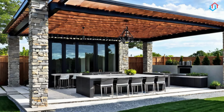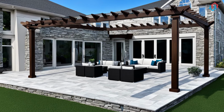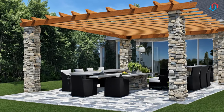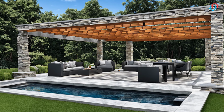Lighting. Incorporate lighting into your pergola design to create a warm and inviting atmosphere. String lights, lanterns, or built-in LED fixtures can provide both functional and decorative illumination, making your outdoor space usable day and night.